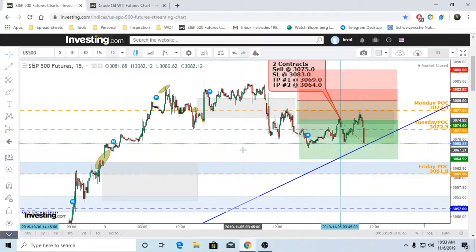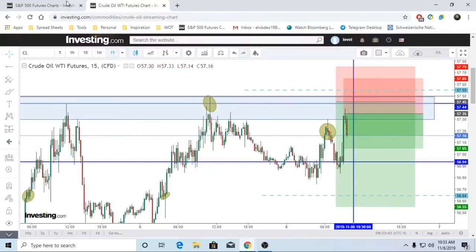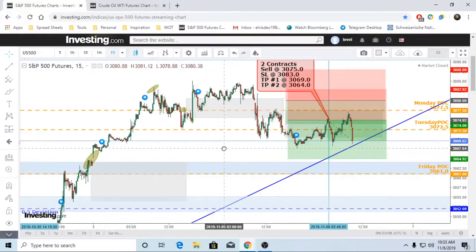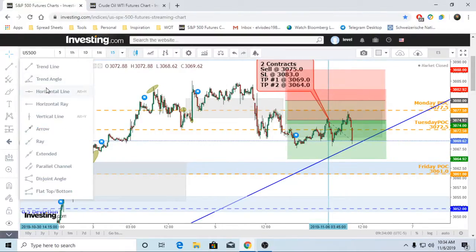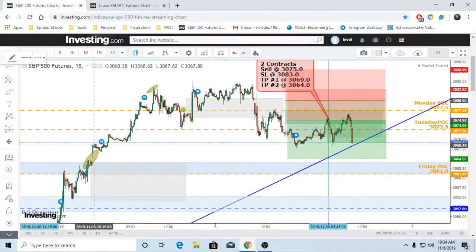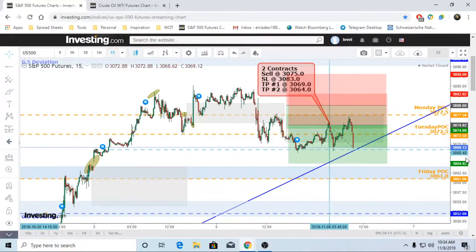Wow, this rain is loud. Looking for this to flow through. Grab a quick 50 points. Need that level to break. This is weird.